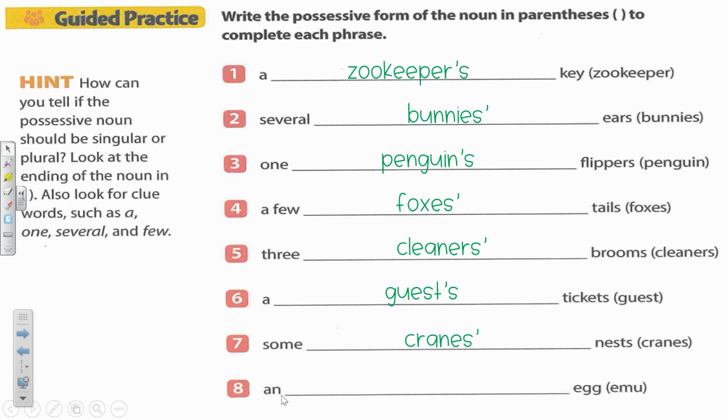And lastly, an emu's egg. Okay, it's one. Notice it's an because the next word starts with a vowel. That's a rule that a lot of you need to practice. If the next word after starts with a vowel, you don't say a emu or a apple. You say an apple or an emu. So anyway, an emu's egg, that's singular, so we do apostrophe S there as well.